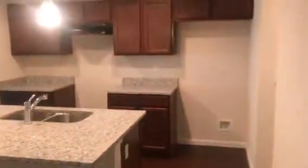This is the living room. In the kitchen, which has granite countertops, appliances will be installed before the resident moves in. This is the dining room with a door that leads to the backyard. This small hallway leads to the laundry closet. The half bathroom. And the garage.